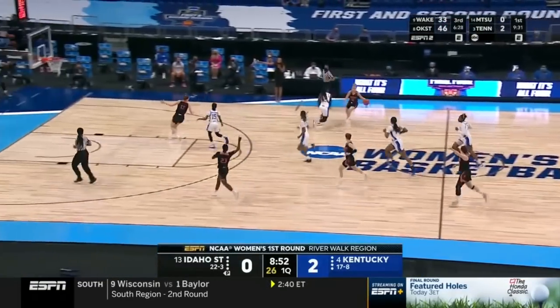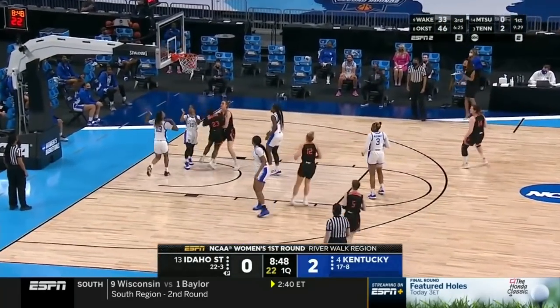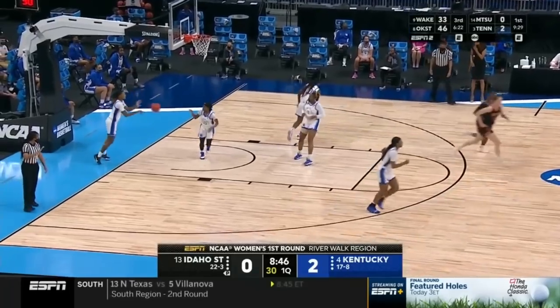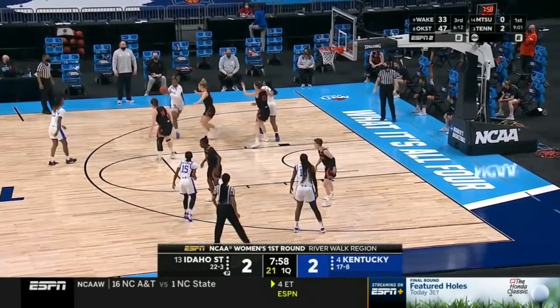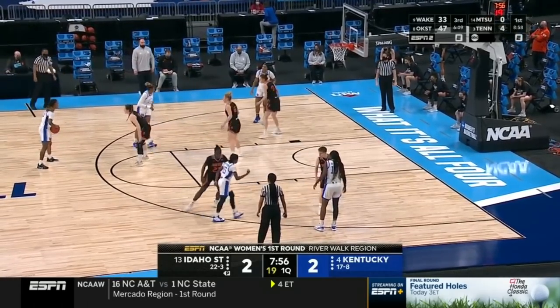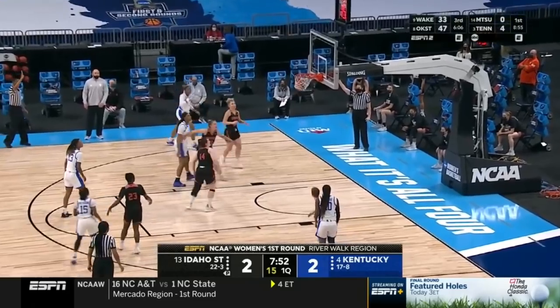First two possessions from Kentucky. Rhyne Howard without a shot attempt. Diaba Konate straight to the hoop. This Kentucky basketball team is so good when they're running and they're pushing in transition. So far, if it's a half-court game, this plays into the hands of Idaho State.